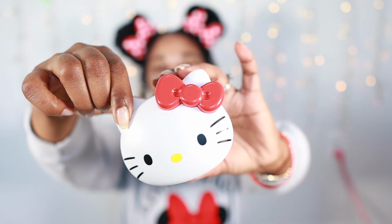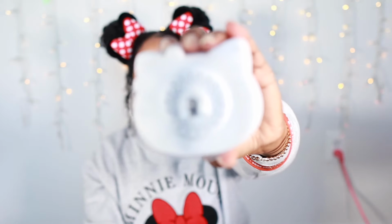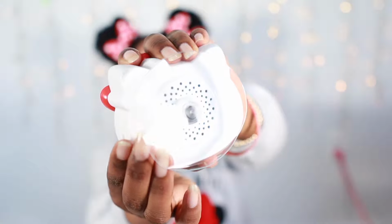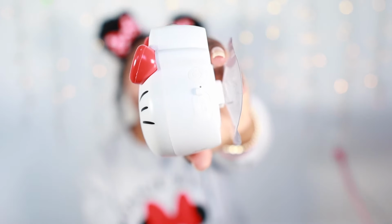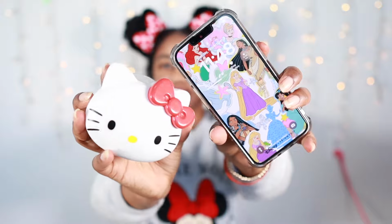Aw, kids, she's so cute. It kind of has this suction tab on the back. It's clear. It's right here. I don't even know if y'all can really see it. And then that's obviously where the music comes out of. This side is the power button and also where you can charge it. We are going to pair these.